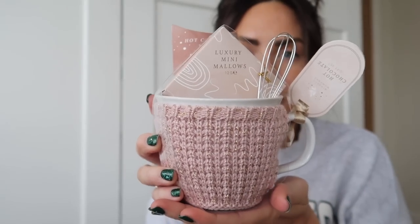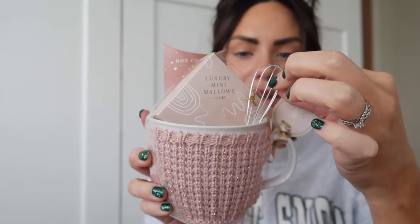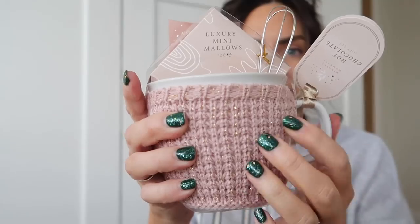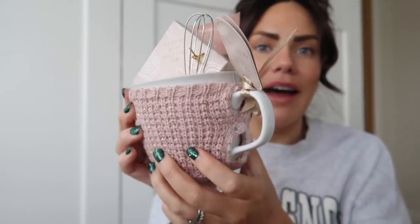And then if you've got a skincare lover, they've got the Revolution Wake Up and Glow collection. Oh, this is a nice little gift. So I've got this little mini marshmallow mug set, which is so cute. Look at that. You get luxury mini mallows, hot chocolate. You've got this mug that comes with this little knitted jumper. How lovely is that? I'm pretty sure that one was around £5. So very, very nice little gift for anyone, really. Who doesn't love a hot chocolate?